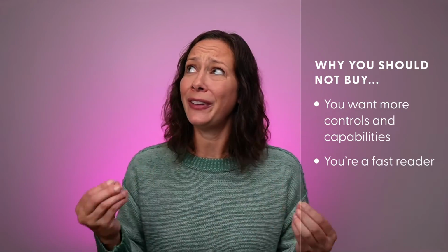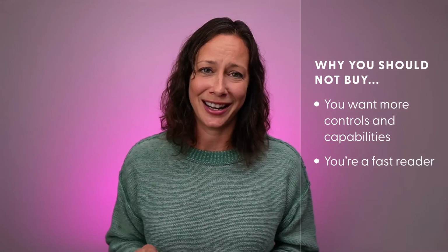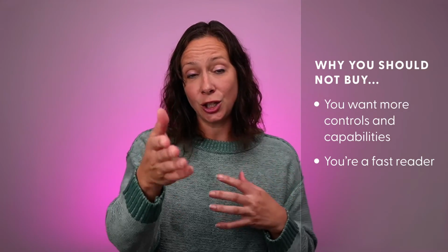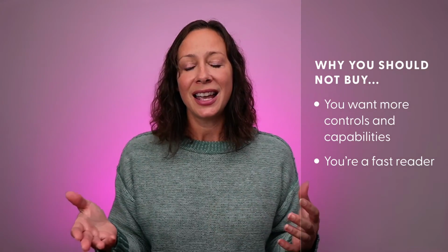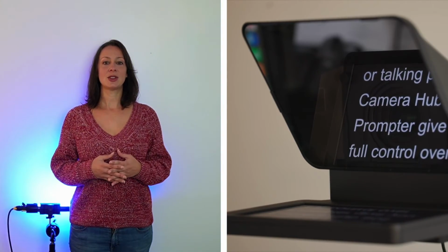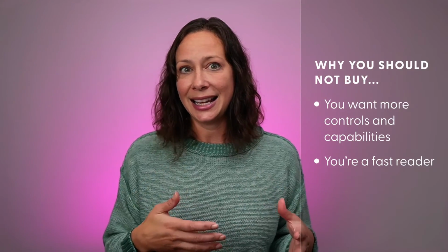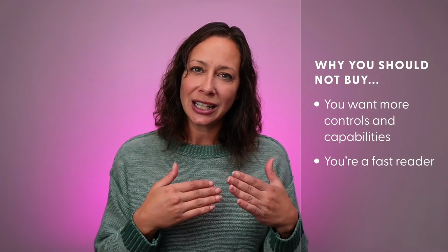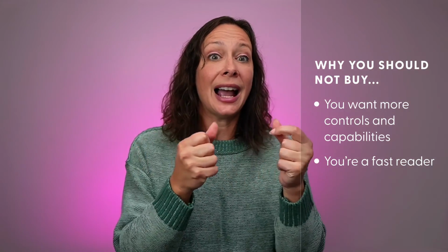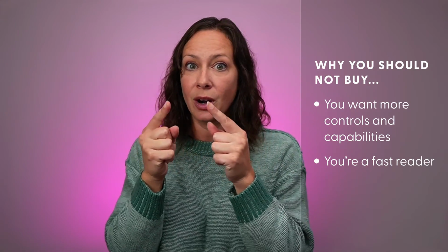Number two, if you read pretty fast, unfortunately, Camera Hub is gonna frustrate you, at least for now until they update the speed. You see, when it comes to prompting software and you looking natural reading from it, there is a magic balance between the text size, the scrolling speed, and your distance from the prompter. In this case, even when the text size is smaller and scrolls faster, if you're too close to it, your eyes reading side to side will actually be very obvious, distracting the viewer from what you're saying. And when you are close, you want bigger text, and when the text is big, it starts to scroll slower.